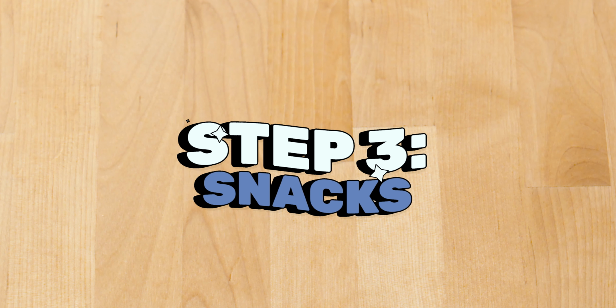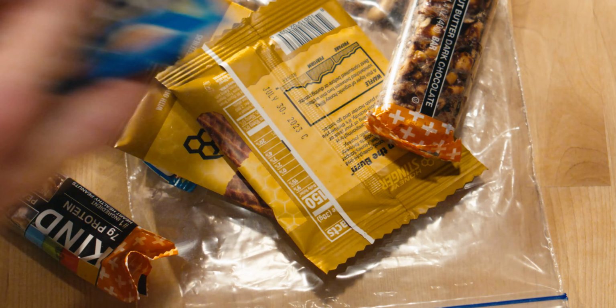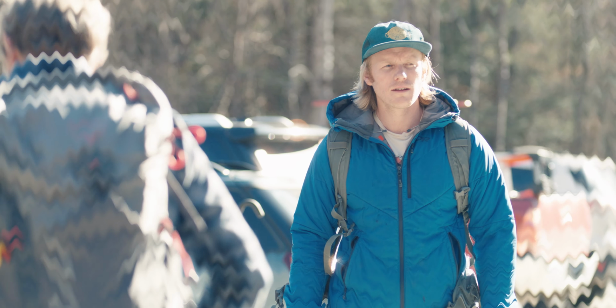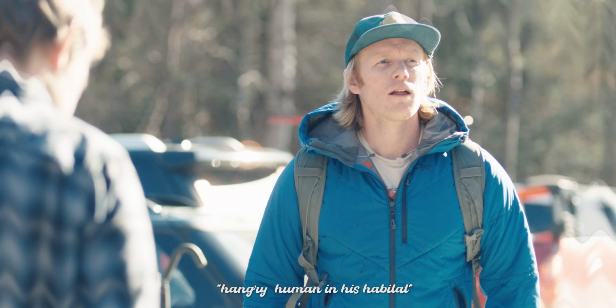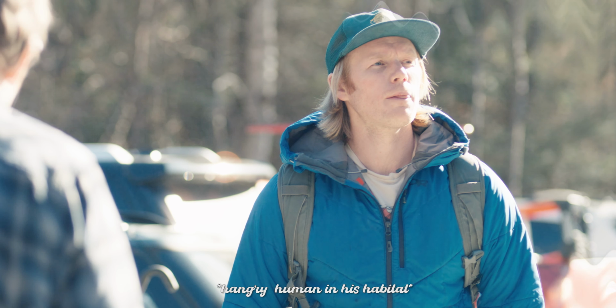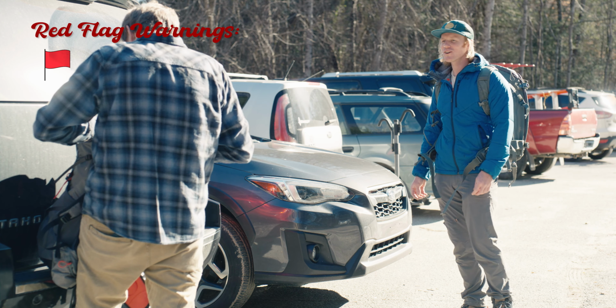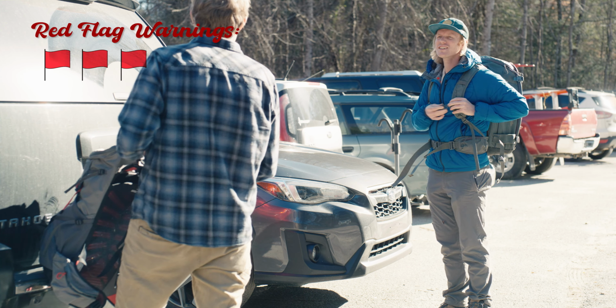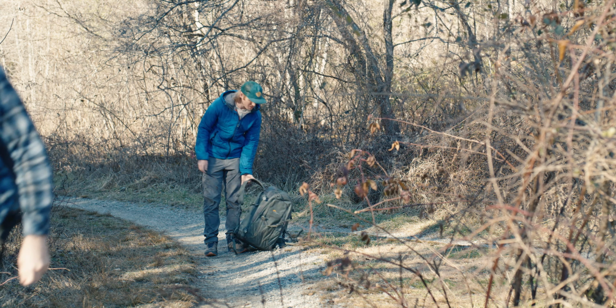Cool. Step 3, snacks. Snacks deserve their own category. Bring snacks. Bring more. Bring more than that. Ever met somebody who gets hangry? Chances are, there's one of those hiding somewhere in your group, waiting for the perfect moment to strike and ruin your day. No, I'll be fine. I don't need snacks. I don't really get that hungry on the trail. Oh, I had breakfast. No, I'm trying to lose weight. Just bring them a snack. Do you mind bringing some snacks?